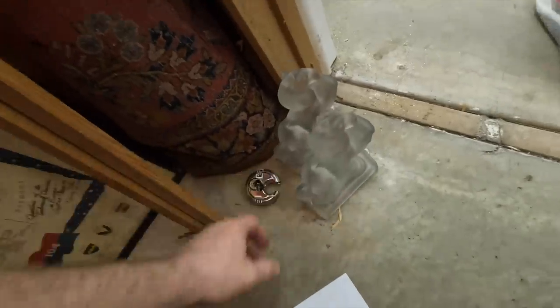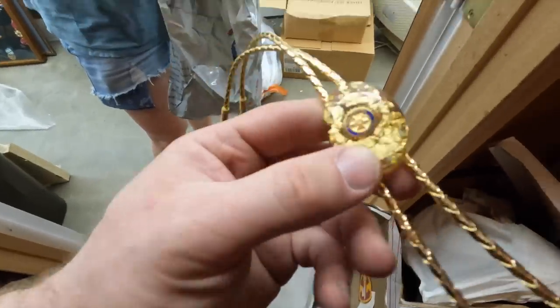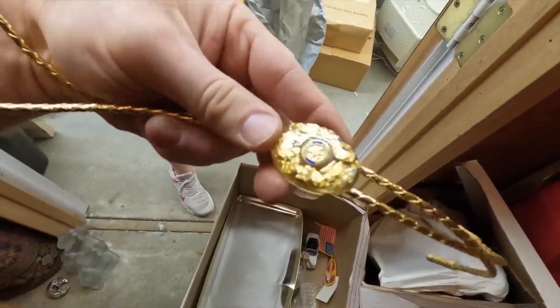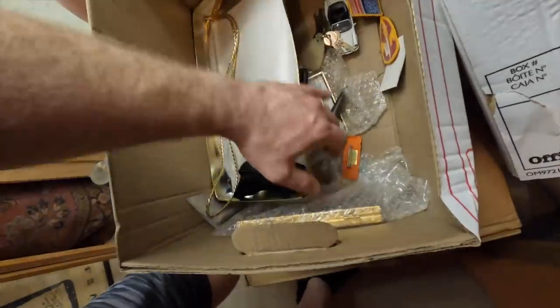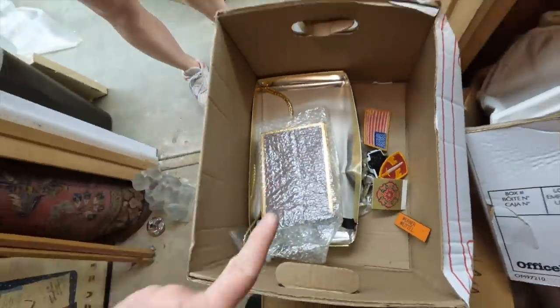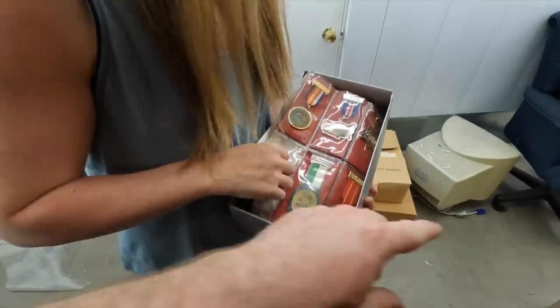Okay. More patches. More patches. Look at those horses right there. Oh, my goodness. Look at this. Is that actual gold flake in that thing? That would be insane if it was. Okay, well, we have more patches. Okay, keep that over there. We'll do another patch haul. Okay, that was a really cool box. Let's spread all this out real quick and show them.